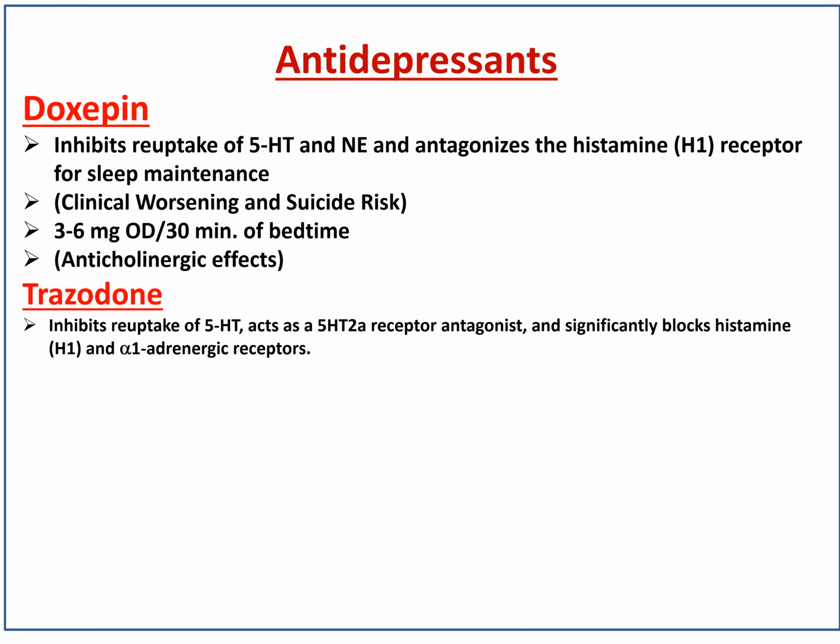Trazodone will block the reuptake of serotonin, and will be working as an antagonist upon serotonin type 2A, and also will block the histamine receptors type 1, besides also blocking the alpha-1 adrenergic receptors. It's been used off-label in the management of insomnia. However, now the American Academy of Sleep Medicine guidelines for the treatment of chronic insomnia suggest that it should not be used because there is insufficient evidence for its activity.